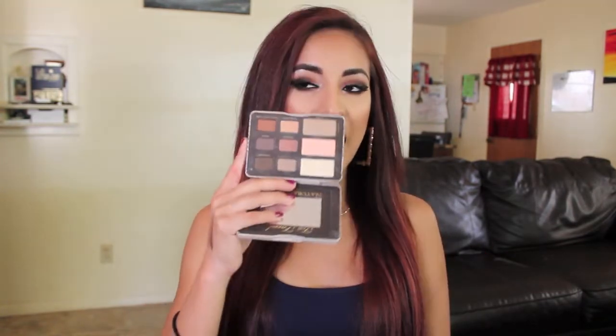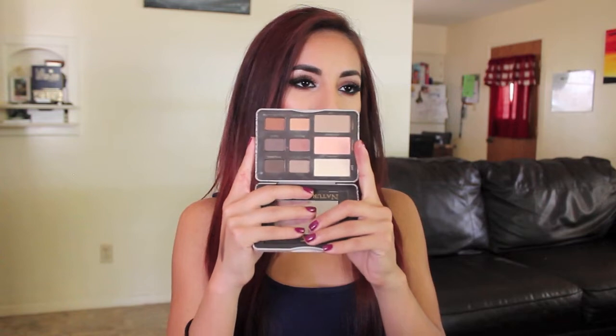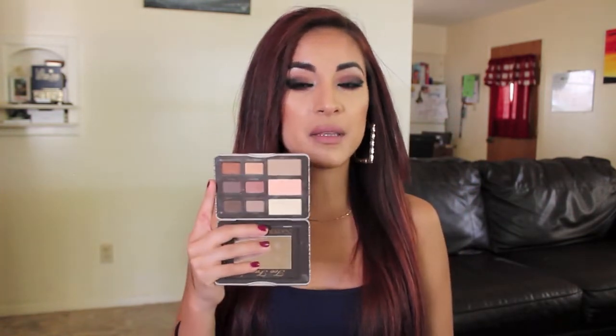And one more eyeshadow palette that I freaking love and I'm obsessed with is my Too Faced Natural Matte Palette. This palette is another one that I keep coming back to. I also did a review on this palette. If you guys want to see it, I will also link it down below. So I won't get into this palette too much, but I freaking love this palette. And I just want to let you guys know it's so worth buying this palette because all the shadows in here I use all the time.